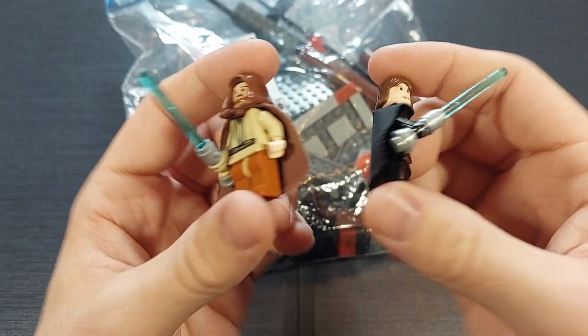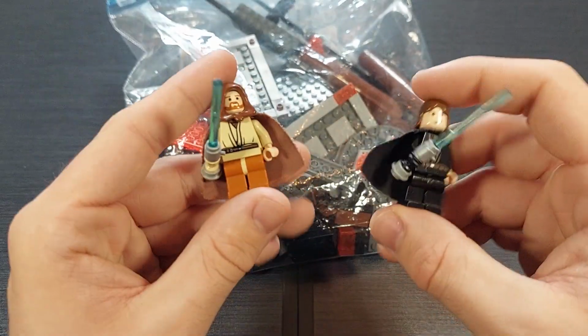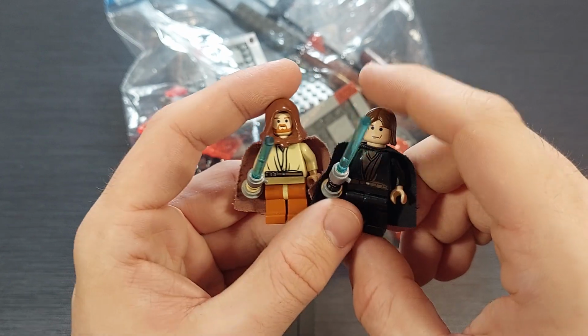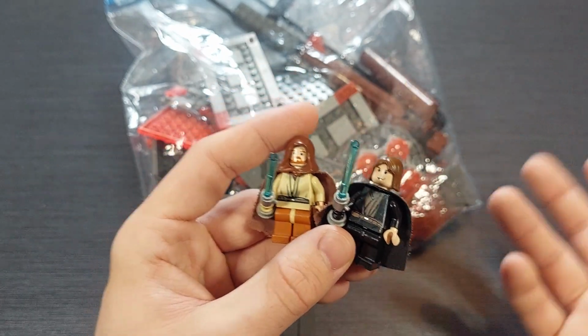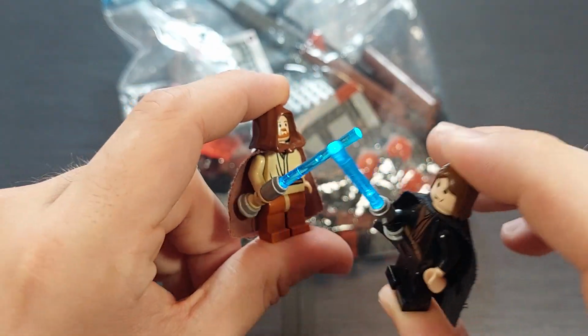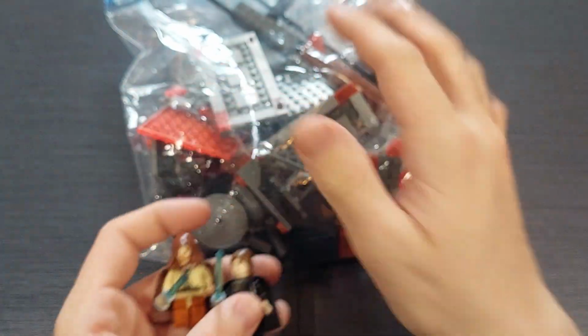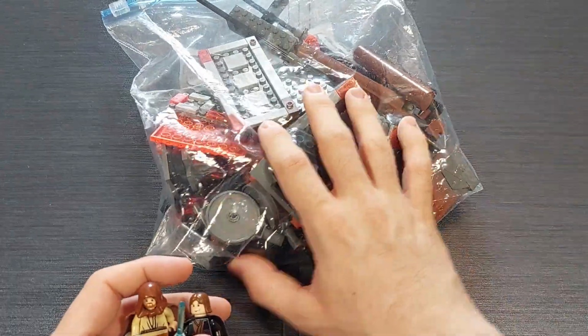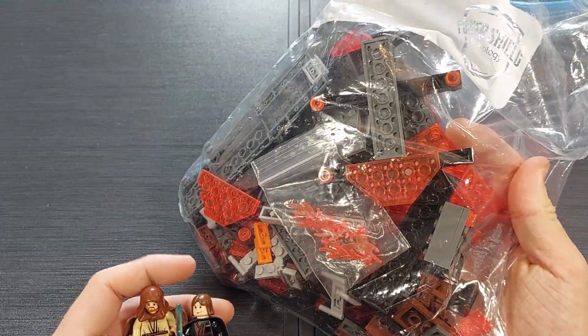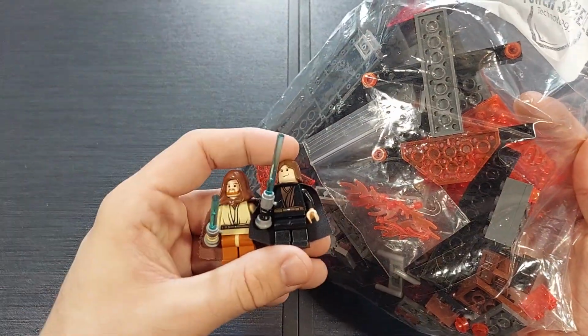So that's the most important part, of course, is that they work. And these are in pretty good condition except for the cape, but that's kind of what I expect whenever I would get these. But these are some awesome figures that I've always wanted in my collection. I had the Darth Vader one, I don't have it anymore, but these figures are so cool. To have them both working is even cooler. I'll probably build this set on a live stream, but it's not the most beautiful set, I would say, but it's definitely a very nostalgic one, so that's an awesome thing to get.